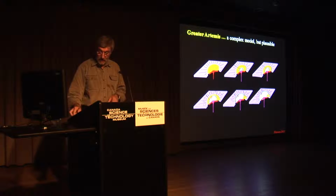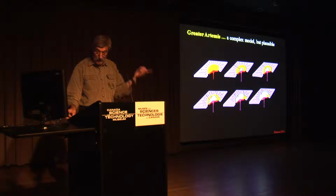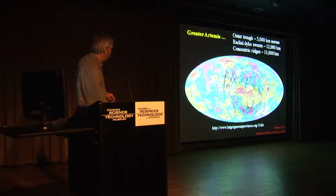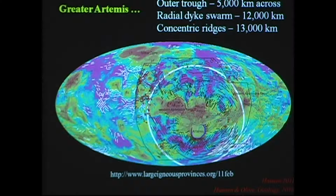So now that you've got the entire Greater Artemis story, let's go back to the big map of Venus and briefly summarize how that story works. So here we are. We've got a structure this large, which is going to form as this plume comes up through the mantle of Venus. It's coming up around about there. As it comes up, it domes the crust on this kind of scale. The crust begins to split along these radial dikes. As the topography grows, the outer layer of the crust begins to slide off away from the rising center of the dome and forms these folds around the outside.